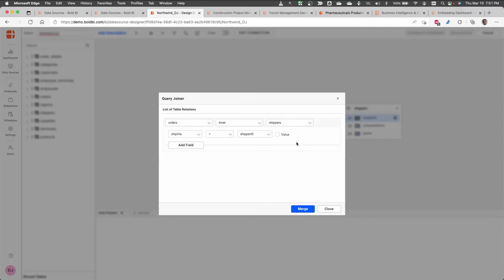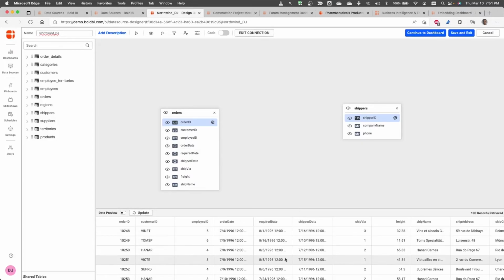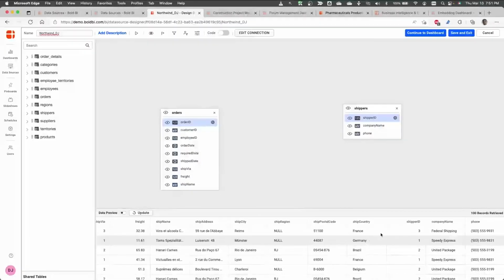So shipper ID on the shippers table. I'll merge this and I can look at a preview of the data as merged. We can see that the company name from the shippers table has been pulled into the data set. I'm going to rename this column that's derived from the underlying shippers table. I want to rename it so it's easier to remember than company name. So I'm going to say shipper name instead of company name.